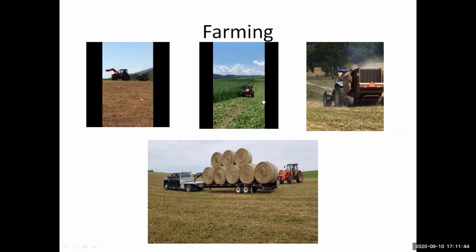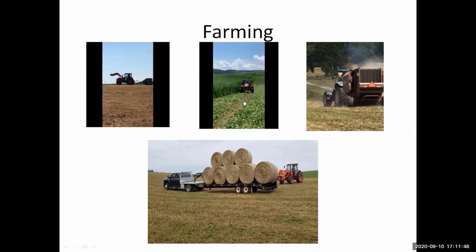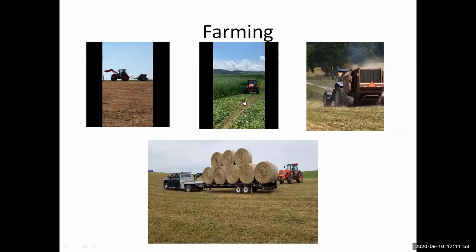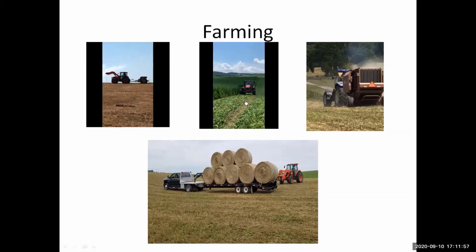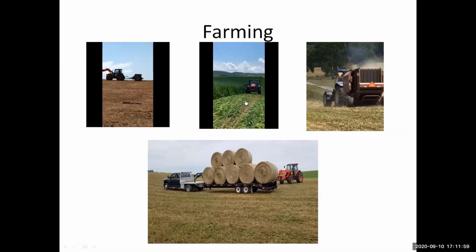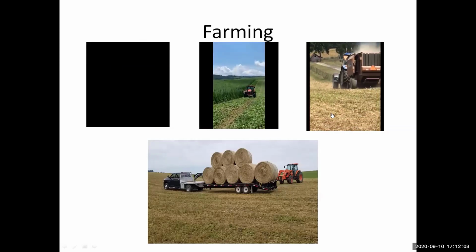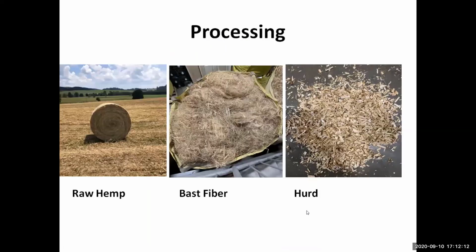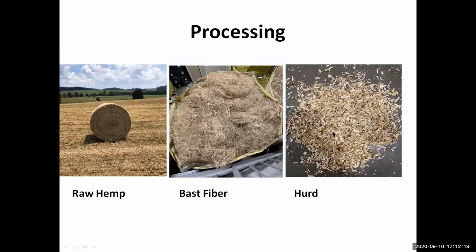This year, this was the 2019 year, we actually were able to get 2 crops within a 6-month period of time. So this variety actually matured in less than 90 days, and we had time to get a second crop in before the season was over here in Wythe County. And then we just used our regular hay equipment to bale it, and then hauled it out of the fields locally. So when we're processing, we go from the round bale form to the bast fiber to the hurd.